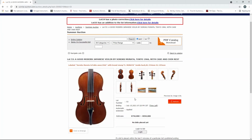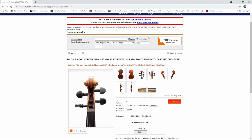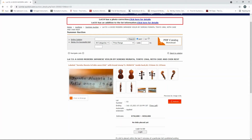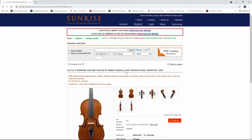A good modern Japanese violin by Sirocco Murata, Tokyo, 1966, with case and chin rest. So 750 to 850,000 yen. So I guess that's getting on to about £5,000 or so. It's probably completely off, but it's around that kind of ballpark. So good to see some Japanese made instruments. We saw one, I think, on the last Sunrise auction. Maybe it's the same one. I kind of forget a bit, but it'd be good to see more of those.